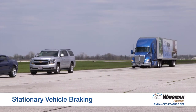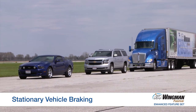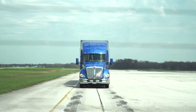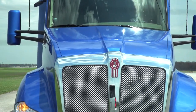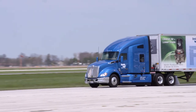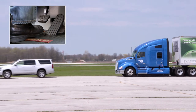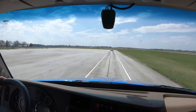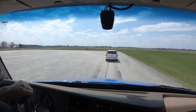A stationary vehicle in your lane of travel is a situation we hope you never have to encounter. With the previous generation of Fusion, we applied about 2/3 of the braking power. But now, Fusion applies 100% of the brakes on the tractor as well as braking on the trailer. This allows us to scrub off up to 50 miles per hour in that stationary vehicle scenario.